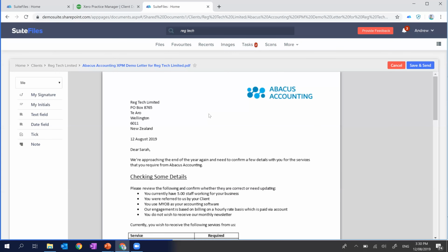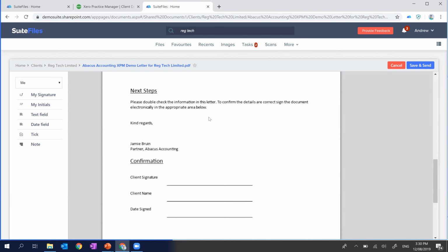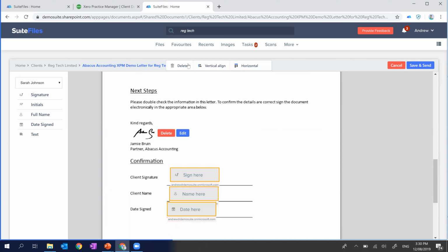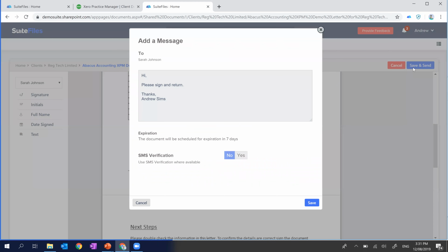So what you can see now is our PDF all ready for signing. So actually I should put Jamie down as the partner. I should have put myself, but I'll put my signature here, and then let's go for Sarah, and let's put her signature here. Her full name can go here, and the date signed here. Let's line a few things up because it's all a bit untidy, and now our document is all marked up, ready for signing. Click save and send.